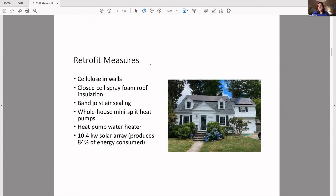The retrofit measures taken at this house were to dense pack all the walls with cellulose from the outside. Then we installed closed cell spray foam on the underside of the roof. I believe it was Phil who talked about some of the different configurations of heat pump systems. Often when you can insulate the underside of your roof, that becomes a conditioned space that you can use to house an air handler as well as ductwork for a heat pump system. Then the entire house was converted to heat pumps, a combination of ducted and ductless for heating and cooling, plus a heat pump water heater, and you can see here the solar array that the owners installed.